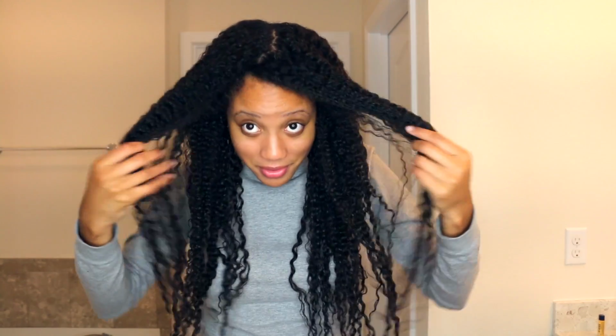Because when your cuticles are raised off your hair strand, it can tend to make your hair look more dull, more frizzy, and then also more dry. But since I've started using this towel and I switched over from using a t-shirt that I've been using for years and years, I've noticed a huge difference in how shiny and smooth my hair is, and it just makes my hair feel happier and healthy.